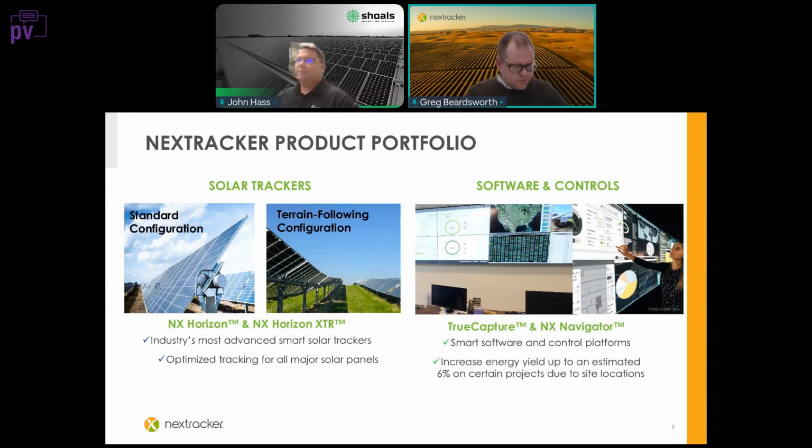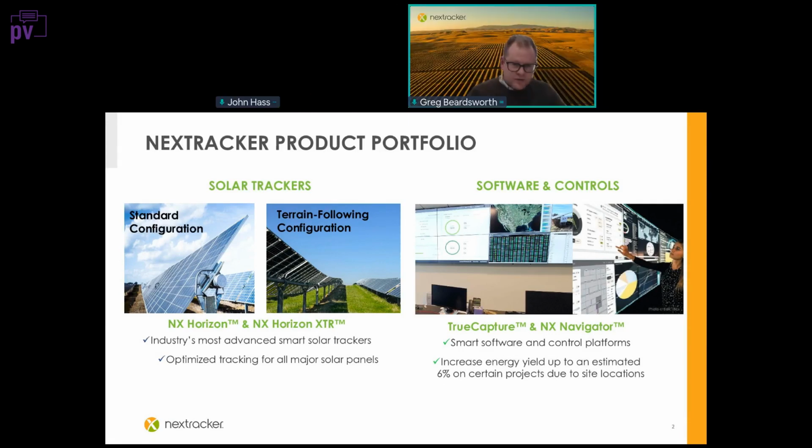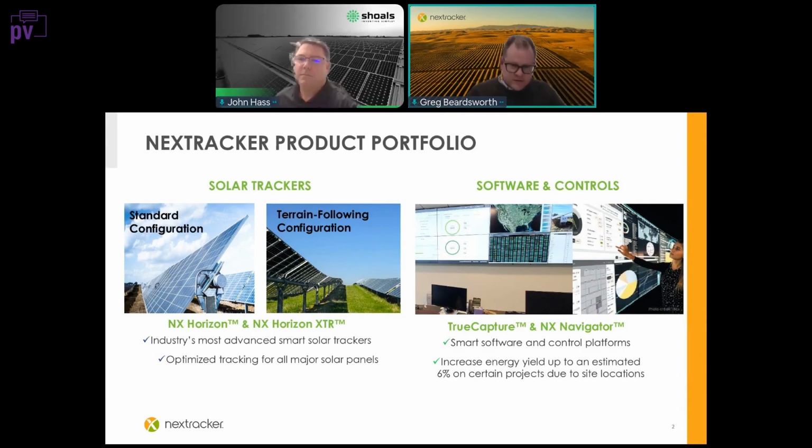So with no further ado, a brief intro to our product portfolio. We have a suite of solar tracker platforms as well as value-added software to help our customers get the most out of their project sites. With NX Horizon, our flagship product, this is a self-powered independent row tracker. We've now eclipsed 70 gigawatts of experience with this product, unbelievable. And of course, it's adaptable to nearly any solar panel.